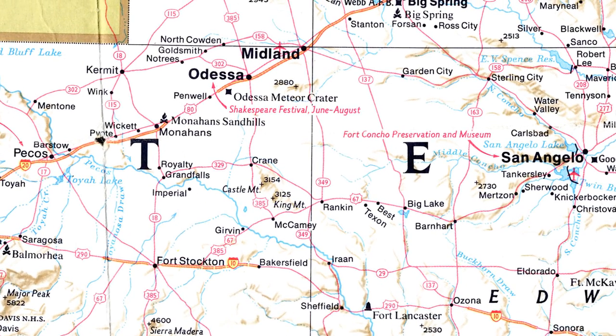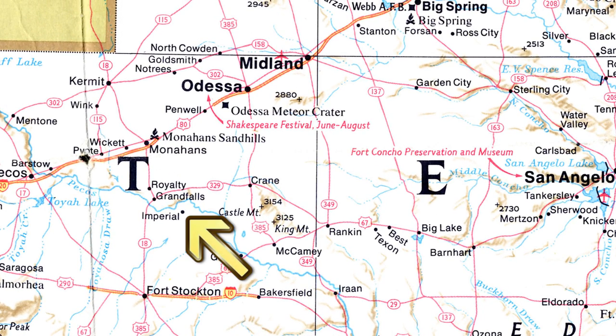I'm right now waiting for Britt and Bobby to show up so we can take today's ride, which I can almost guarantee you will be something you have never seen before in your life. We're going to be riding out to an area called Imperial in northern Pecos County, Texas, where right now is going on what can only really be described as an active geological occurrence.